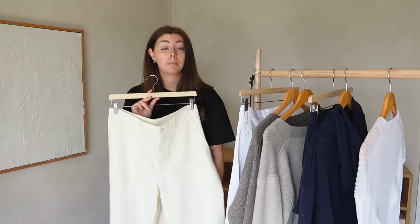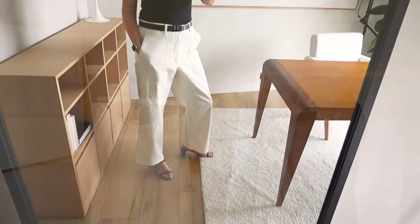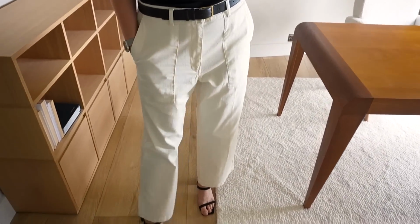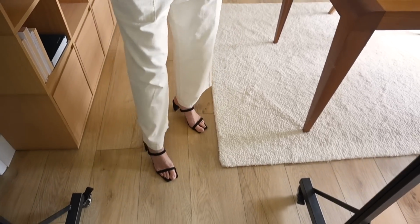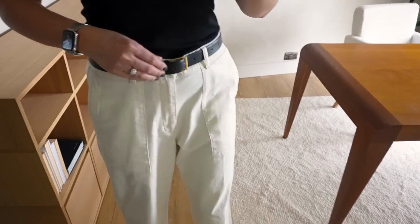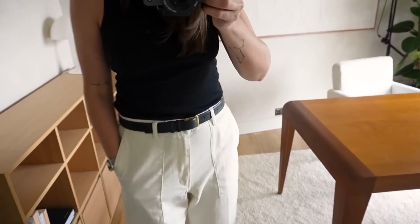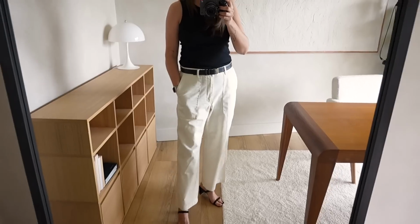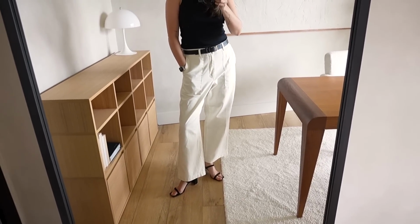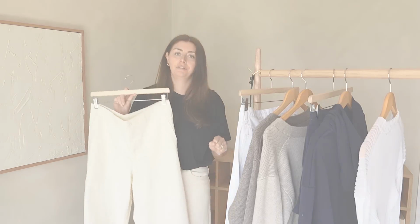But equally they could be the sort of thing that you could dress up, so vest, t-shirt, blazer, or a camisole or a silky sort of top, a shirt even, and a belt. Could wear them with a pair of loafers, could wear them with a pair of heels. The options are endless, and I think that's what I sort of look for when I'm adding anything into my wardrobe. It's all about the versatility and if it meshes well with the rest of my wardrobe.